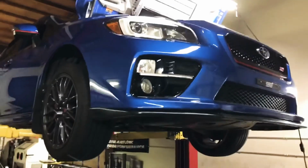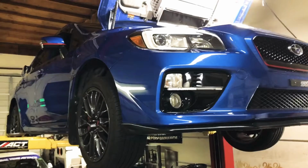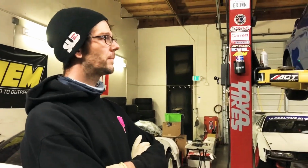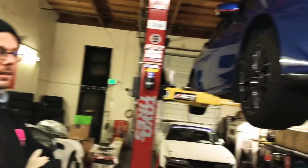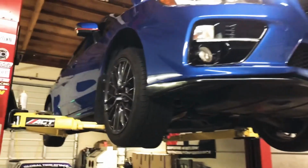All right, poor STI going back to stock. But you know, that's no biggie. We always do that here, right? That's right, man. We do a lot more from stock to modified, but it's still pretty common that we put them back to stock, you know, to keep our customers. This is a new customer though, huh? Yeah, new customer. And we're just gonna put the stock cats on, because you know, he has some illegals here. Just kidding. But yeah, should be easy for Adam Swan.